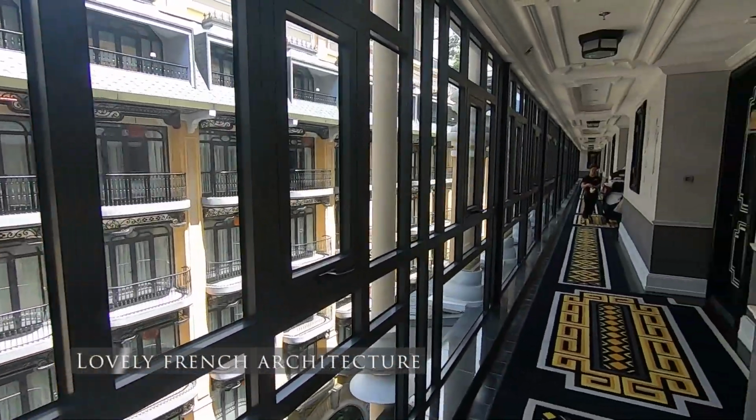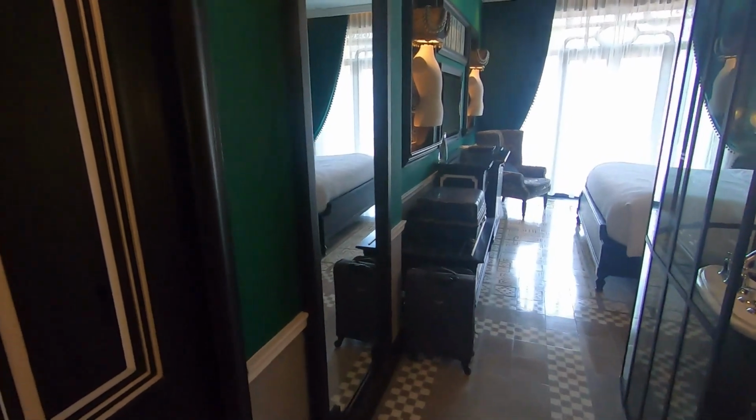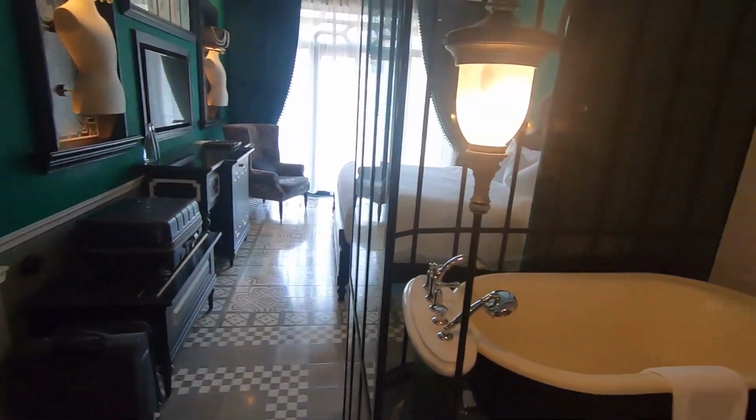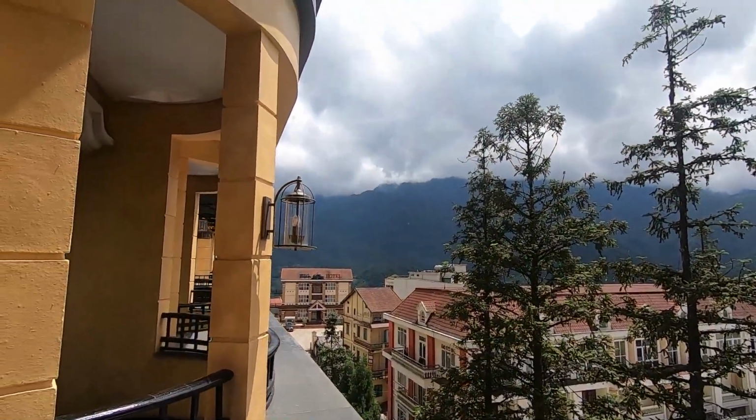The hotel blends luxurious French colonial design with colorful local ethnic influences. Stay tuned for a detailed room tour and a property tour. And this is a view from a balcony.